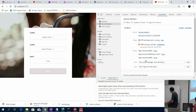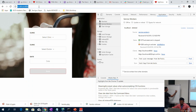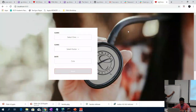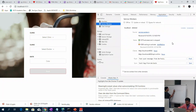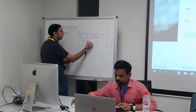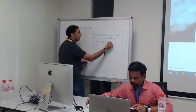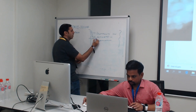It relies on certain events named install, that is the event to install the service worker, and activate, to activate the service worker. The life cycle includes installation followed by activation, followed by termination, or in between waiting in case. So let's go through this cycle.